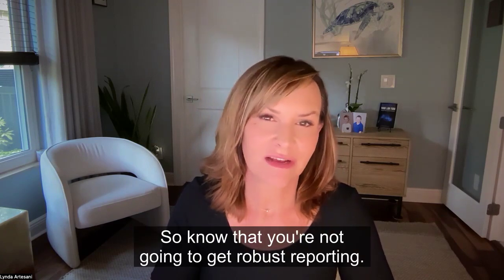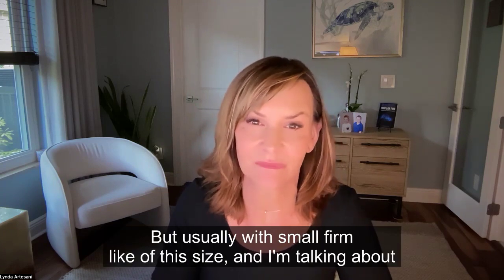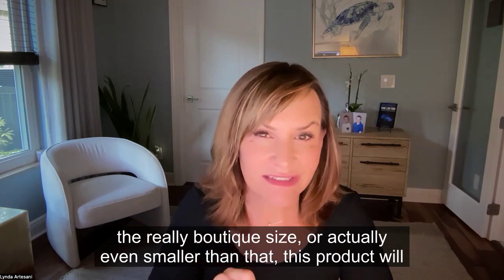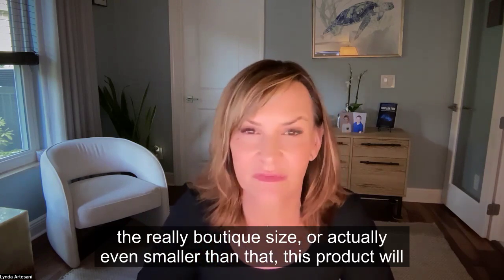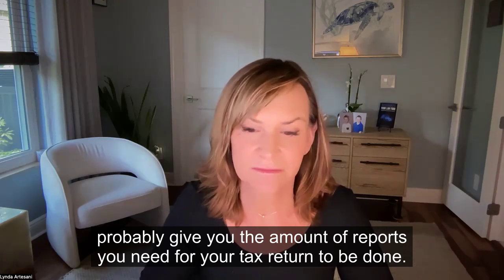So know that you're not going to get robust reporting, but usually with a small firm of this size, and I'm talking about the really boutique size or actually even smaller than that, this product will probably give you the amount of reports you need for your tax return to be done.